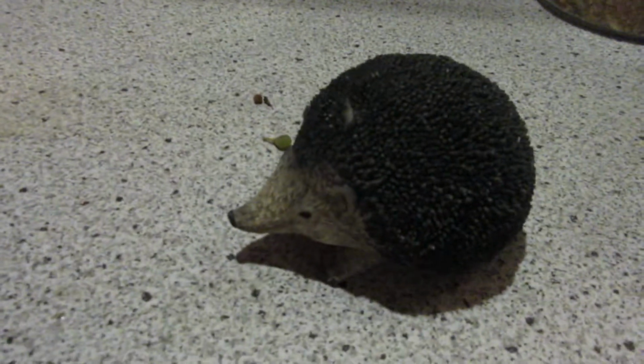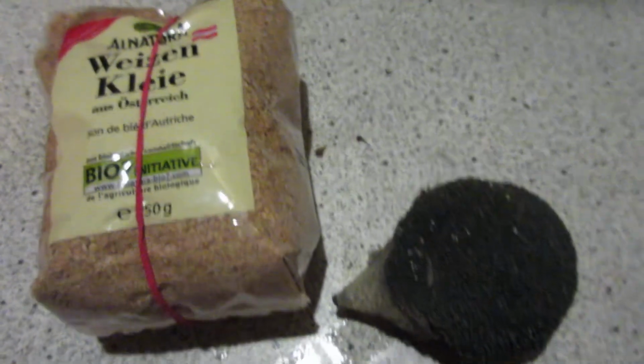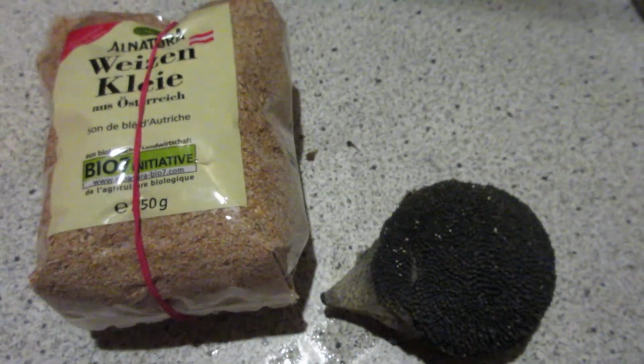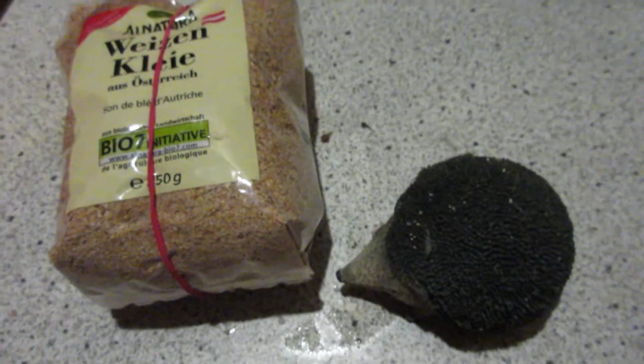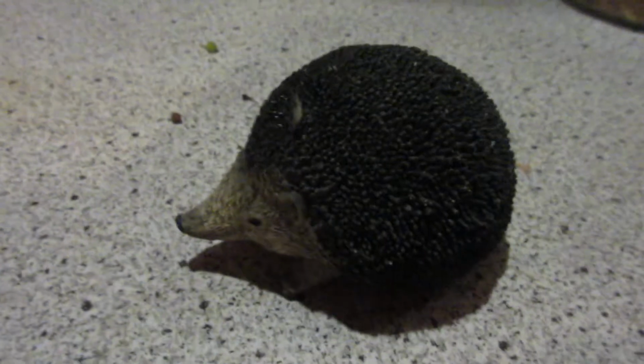with a fork, and then I mix it with, what is that called in English? I think it is called wheat bran, if I'm not mistaken, or I think I once read like miller's bran. Hope you know what I mean. If you mix that with the banana mousse, that is really, really good against diarrhea for hedgehogs.